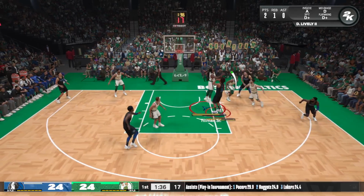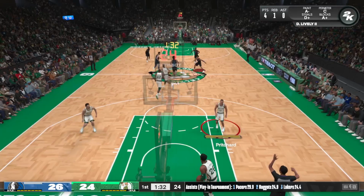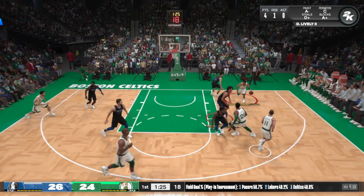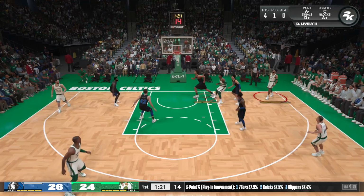Off the inbound. Lively, that's good. And the lack of effort to fight over the screen there makes that an easy shot. Yeah, as soon as these guys feel contact, they are just disappearing like they're not even there. You got to show some fire and keep defending.